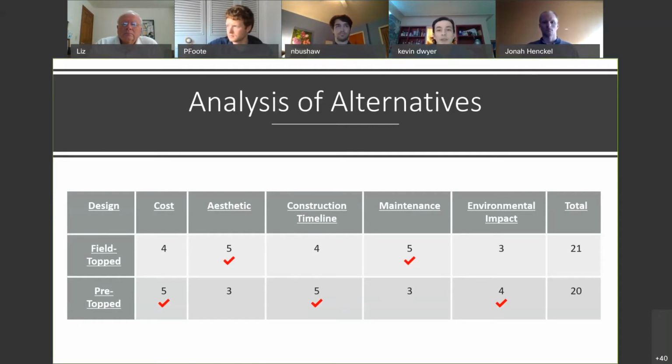The field topped had better aesthetics because the joints can be uneven during placement, so the field topping can help to hide this. The pre-topped had a better construction timeline because there's no need to pour concrete on site for that driving surface. The field topped had less long-term maintenance because the connections can be protected by the topping, and the joint sealant can tend to last longer on the field top.